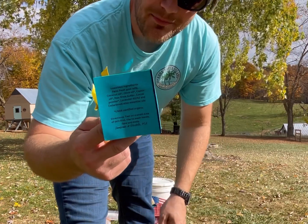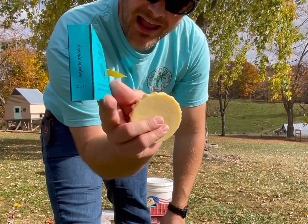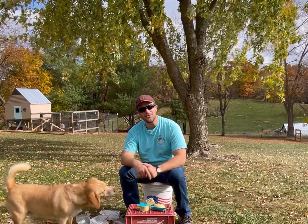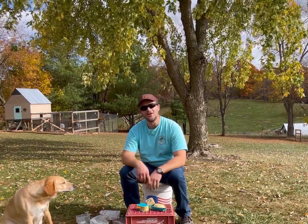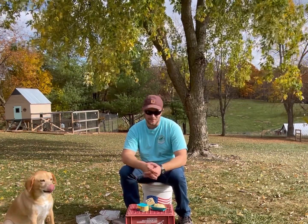Here is the packaging. It's got the ingredients on the back, episode written on the spine, and there's the logo. We'll do a follow-up video in a couple weeks once we use some of this soap and let you know how it's worked out, and also what that surprise goat looks like inside of there.